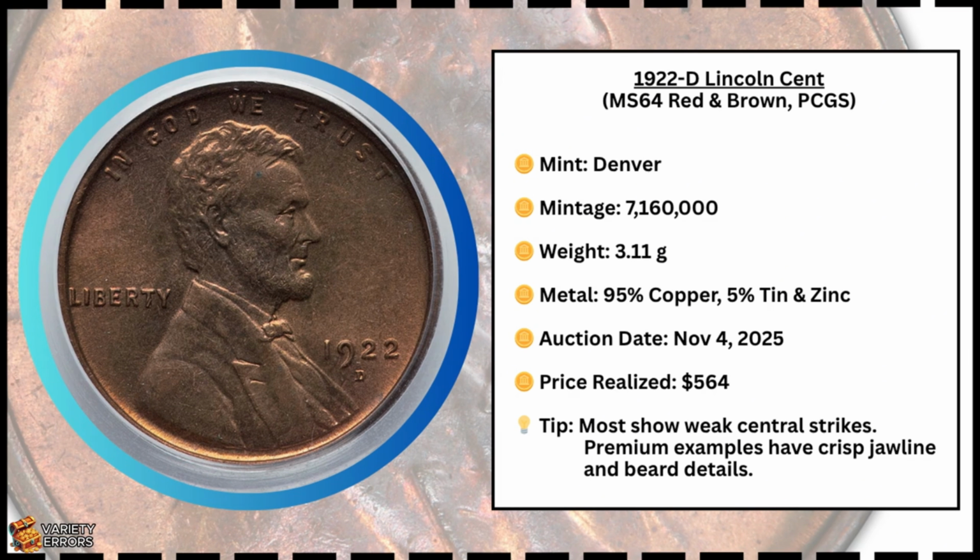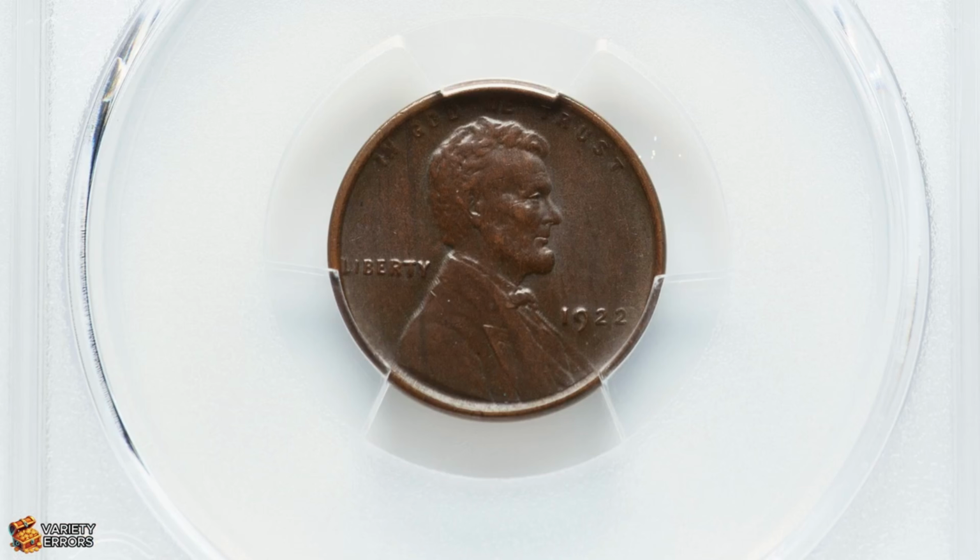I think collectors prize these coins with even natural red-brown coloration and that strong central detail. Most 1922 D cents will have really soft strikes, primarily on Lincoln's jaw and his beard, so finding an example with crisp devices like this one is really rare. While not as famous as the No D, this coin shows what a properly struck Denver cent can sell for in really good condition.